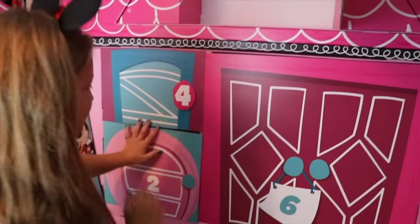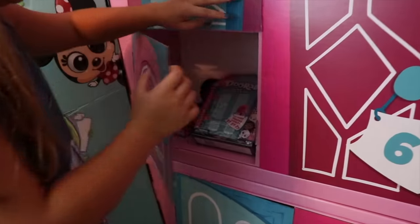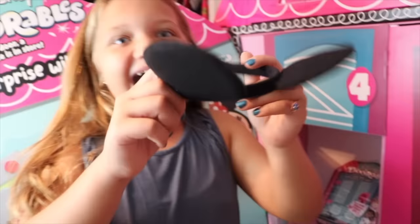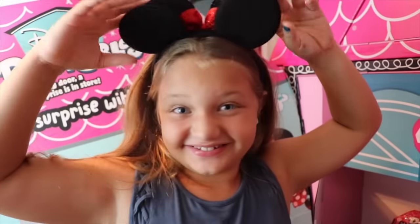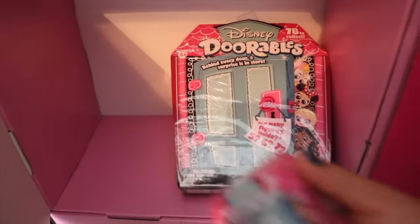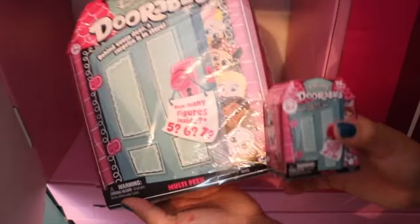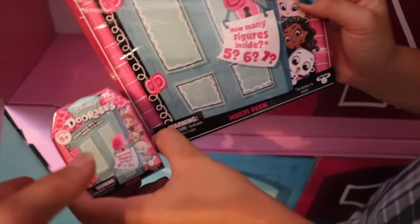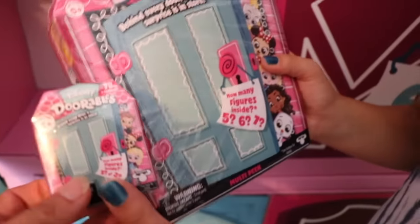Okay, number two. What do you guys think? More ears! Cute. So now you can be Mickey and Minnie. Look, there's a little Doorables pack. Oh, those were the blind boxes. So cute. Did you get blind boxes last time on the scavenger hunt? Oh, no. This is cool. I never got one of those.